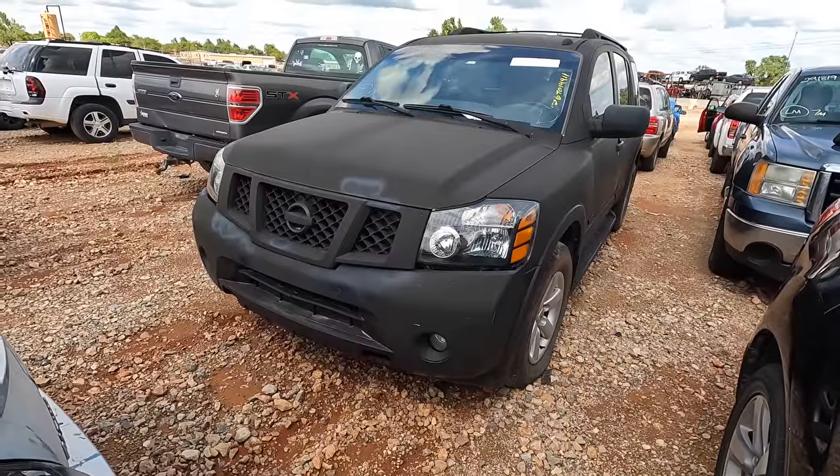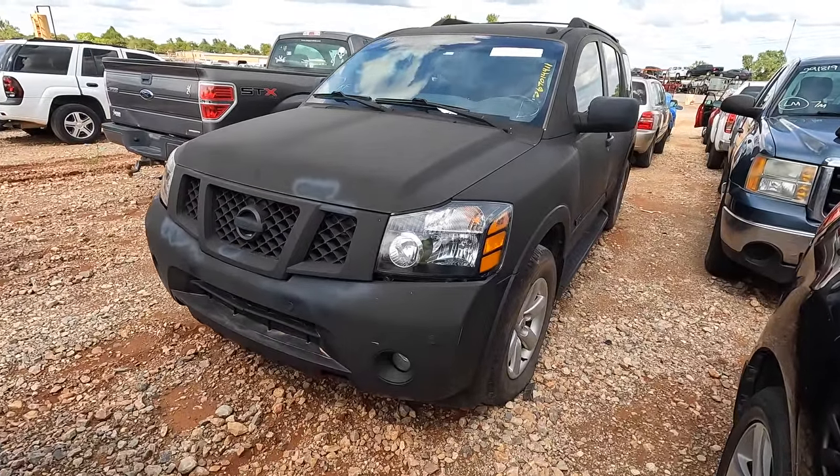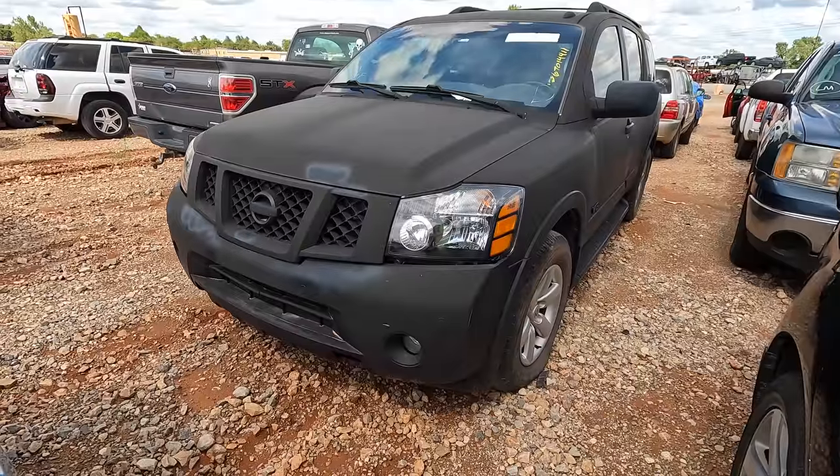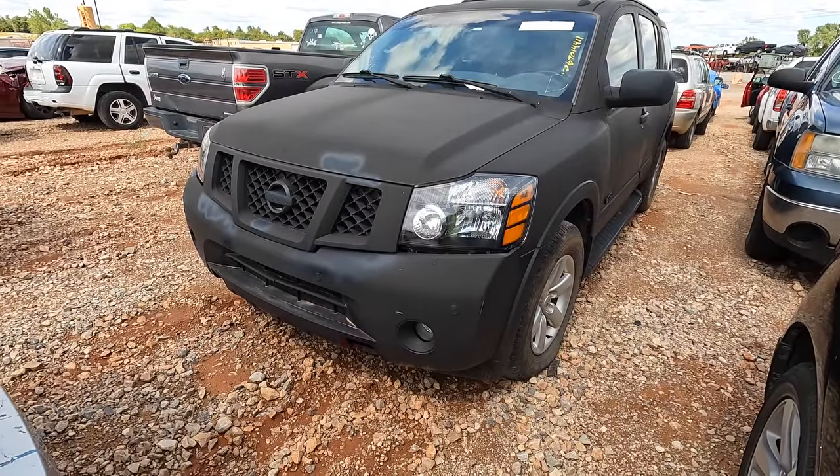Last on my list, you guys know I've been wanting one of these for a long time, and one of these days I'm going to get one. The question is, is this the one I should bid on? It's a 2008 Nissan Armada.